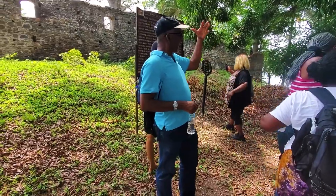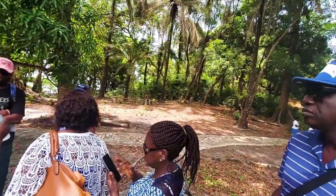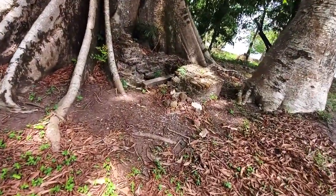Behind us is the trading area. This is where traders from the west met traders from the interior. This is the trading area. On my right is the well. The well is the oldest archaeological feature on this island.